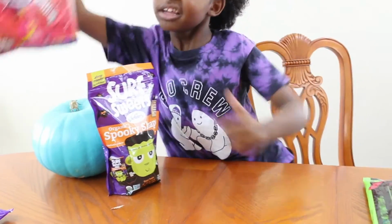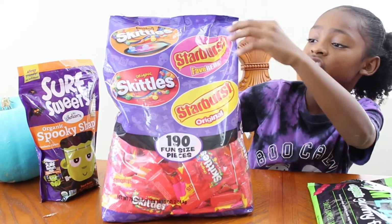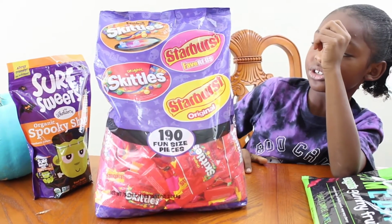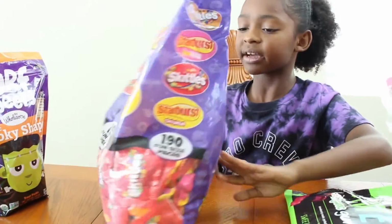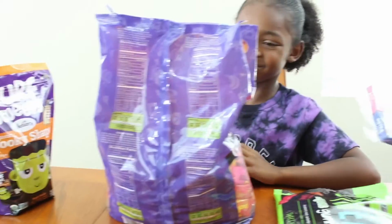And I also was able to find these at the Target. The Big Batch. So we have Starburst, Skittles, and if you turn to the back, you will see that these have no type A allergens.